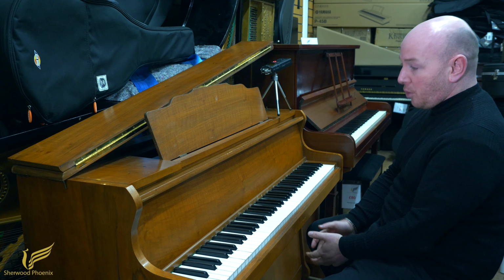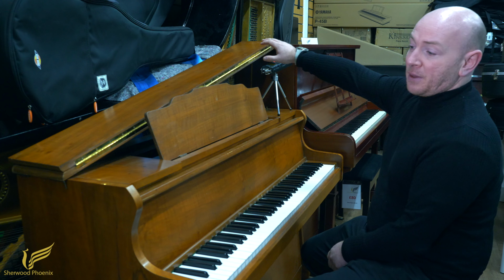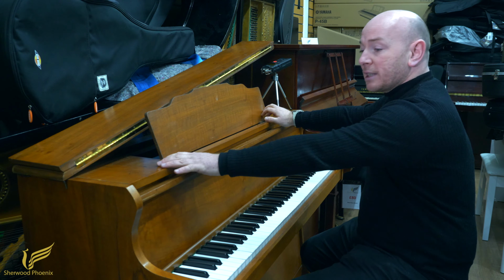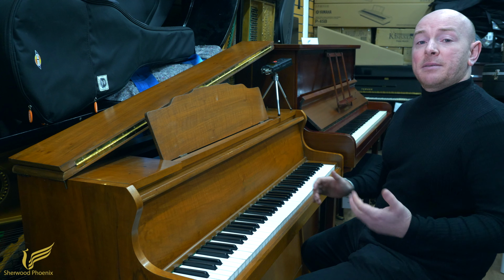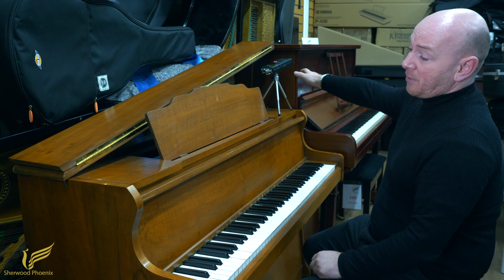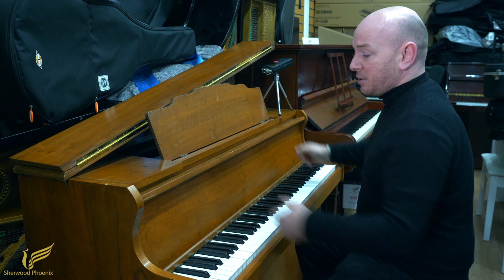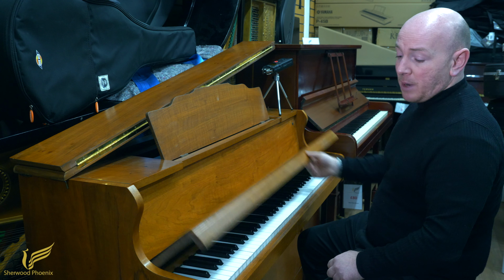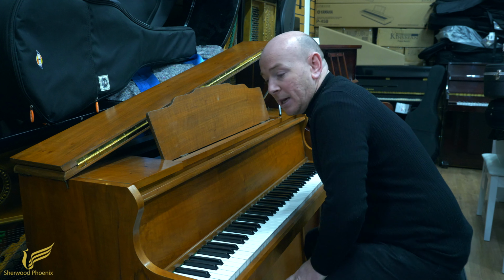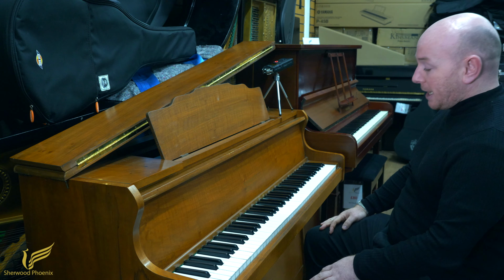85 note keyboard, two pedals. It's got the grand lid on it to give the idea that it's like a baby grand piano. It's also got the music desk, which would be the same as a grand piano music desk. It slides back and forward. I've got my microphone on here to try and let you hear it a bit better, so I'll not move that to show you. But yeah, quite a pretty little thing. Kemble Minx, you don't see as many of them, but it was a bit of a thing when they were made new.